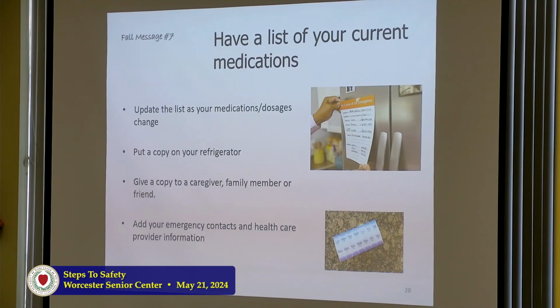Have a list of your current medications. Update the list as your medication dosages change. Put a copy on your refrigerator. Give a copy to a caregiver, family member, or friend. Add your emergency contacts and healthcare provider information. That just makes it easier for us when we come for a medical. We're able to see what kind of medications you're on, any health issues that you might have, so we can kind of figure that out a little bit faster.